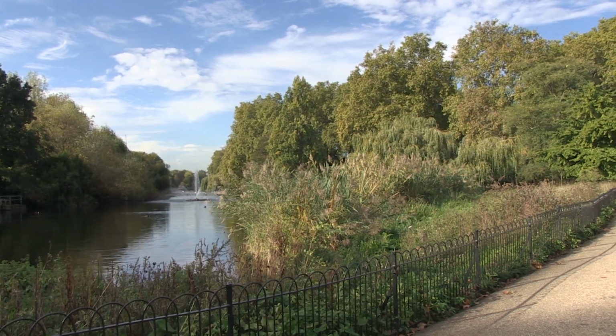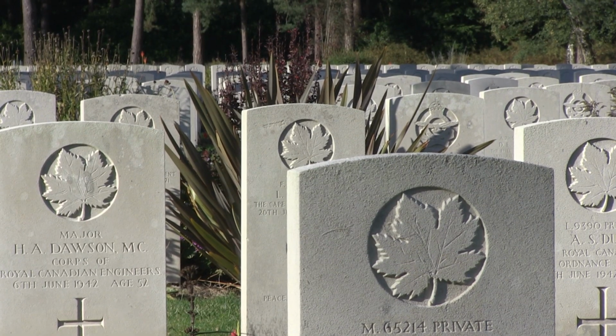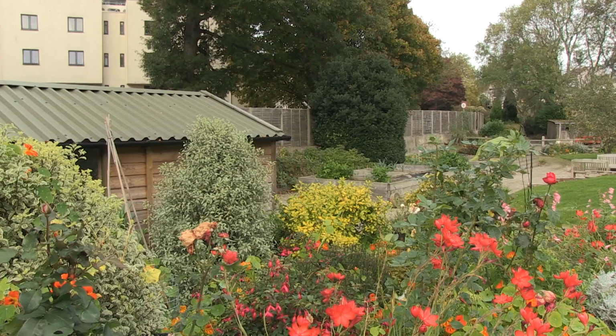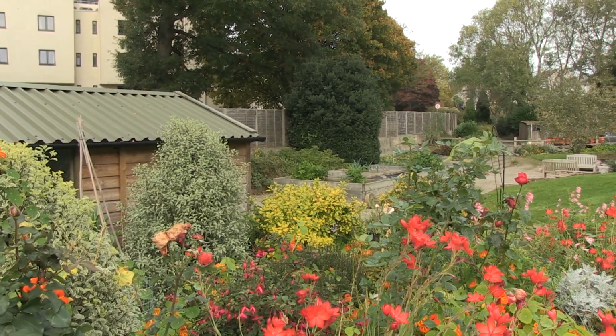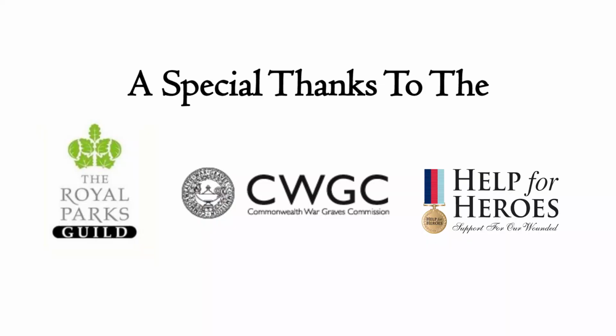As I come to the end of my journey looking at how plants and horticulture played a part during the First World War, and also the positive effects plants and gardens have on our service personnel today as they cope with the traumas of conflict, it's really important to remember those who fought and those who sacrificed their lives for the freedoms we enjoy today.